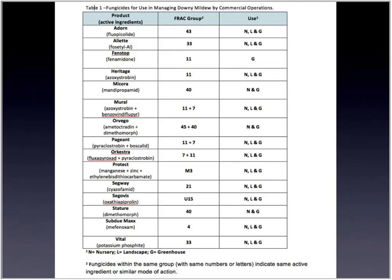This is a table that comes from a fact sheet on downy mildew affecting viburnum, and it lists fungicides that are used. You can see they're labeled for use in Florida, and it shows whether it's nursery, landscape, or greenhouse. What this illustrates is a number of different chemistries. The good thing is that for these fungal-like pathogens, such as the downy mildews, Phytophthora, and Pythium, there are a number of really good products out there, and a lot of different chemistry, so they can be managed. Of course it has to be cost effective, but they can definitely be managed if resistance is not present.